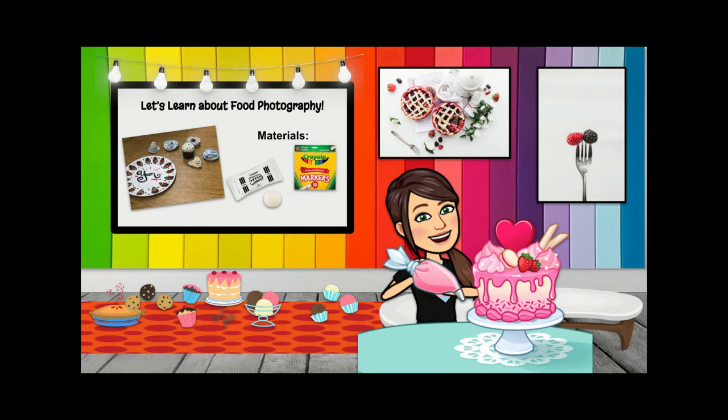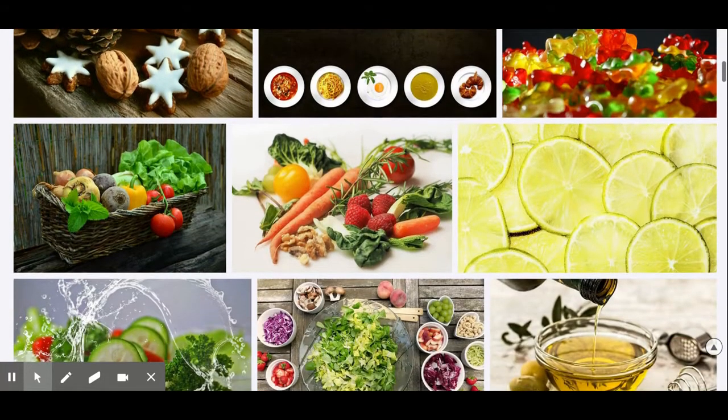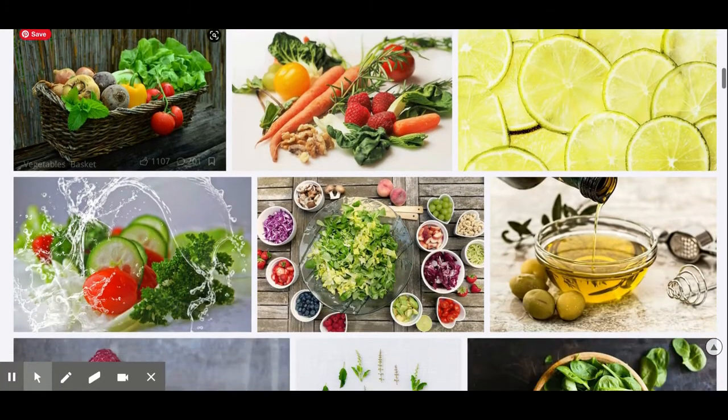Today, we're going to be making our food out of model magic. And we're going to learn in part of our food art study and unit how to create food photography. So let's think about some of those advertisements that you see when you look at food. And looking at just a couple images here that you can find on Google, these are some other people's work and how they highlight food.